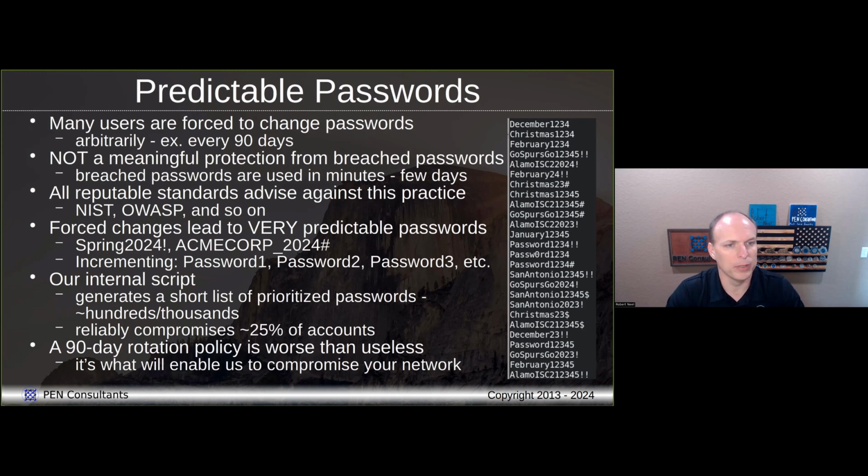And this is why all reputable standards advise against this practice. Again, the reason is when users are forced to change their password periodically, not only is it not helping, but it actually leads to very predictable passwords. In fact, we have an internal script that generates a short list of passwords for us that reliably compromises about 25% of your users' passwords. So a 90-day rotation policy is basically worse than useless. It's going to be your downfall.